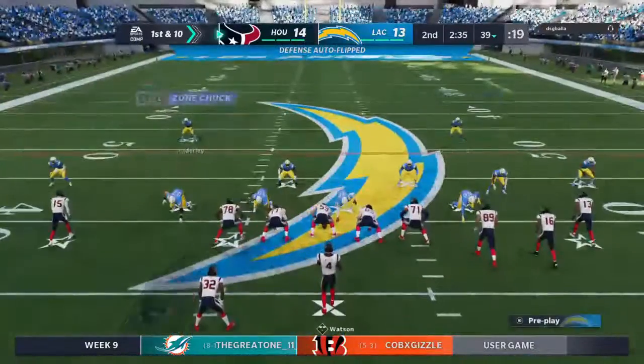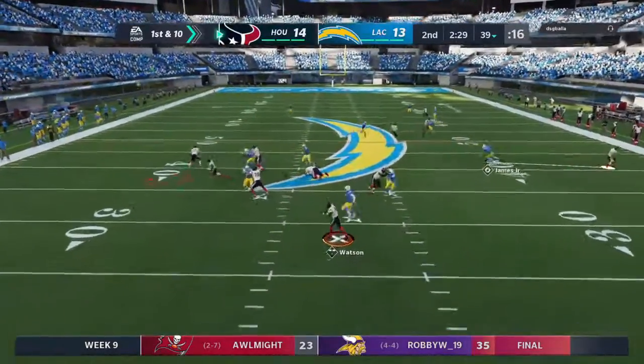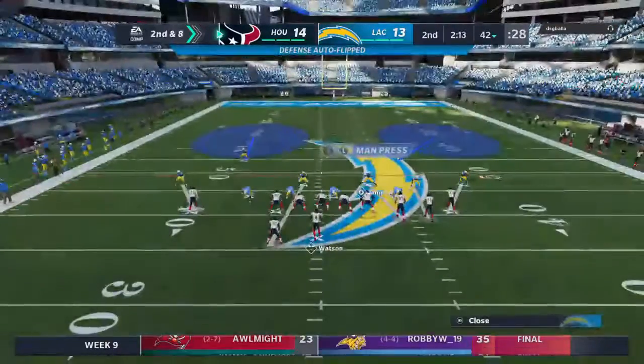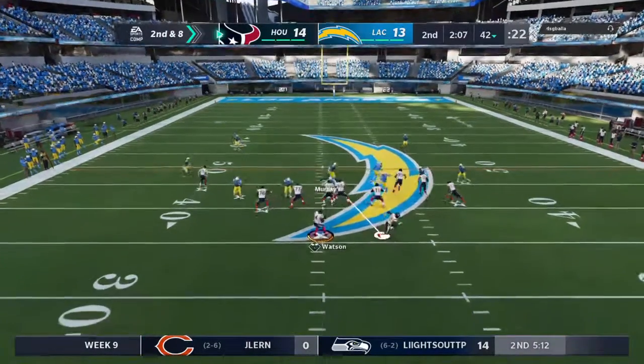So from the 39 now, they'll come up on a 1st and 10. Now it's Watson. They set up the screen to Penny. That catch is good for only a couple. Here's a 4-receiver look now, 3 of those guys out to the right side on 2nd and 8. 2nd and 8 at the 42-yard.